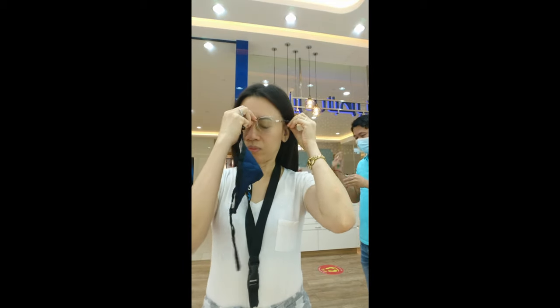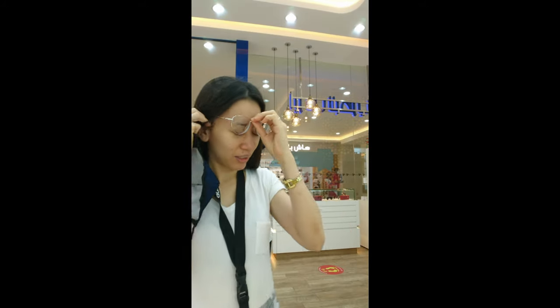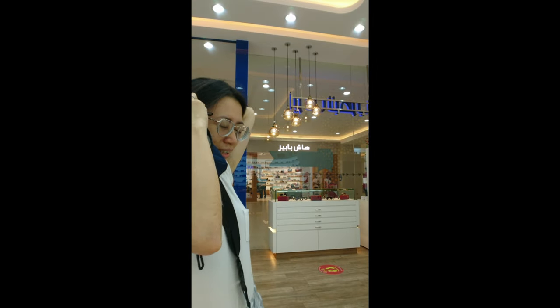Isa na yung frame ni ate. Kinuanan mo ng dating? Napaka ano ng eyeglass ko to? You see, doctor? Yes.